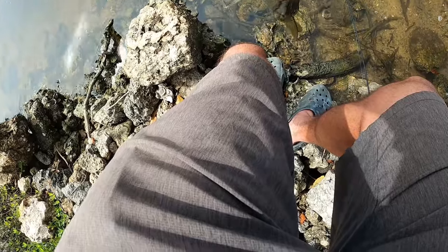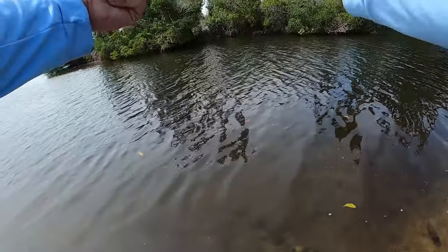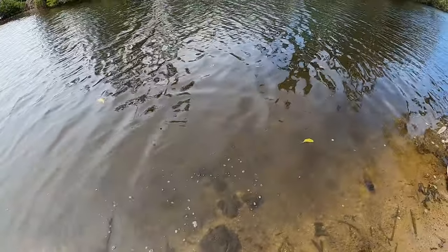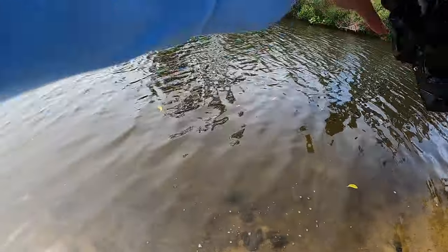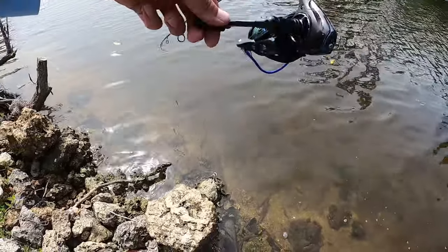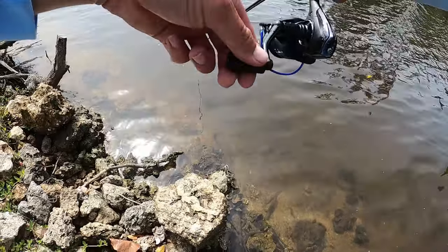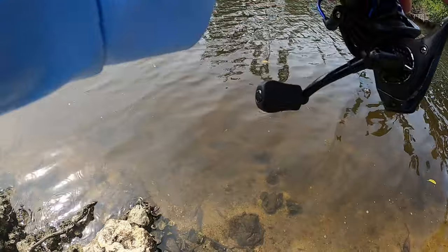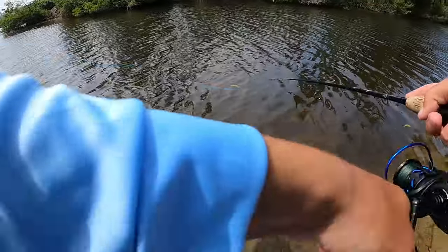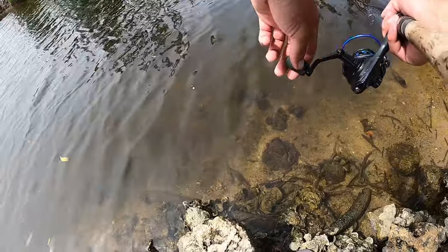Don't shake, buddy, whatever you do right now, please. Oh, that one is, oh, there we go. Yeah, man, hit it right away. Okay. I was going to say before he bit, this is the spot where I caught a couple when it was getting dark the other day. I'm trying to balance myself on these rocks. Here yesterday too, and I had a nice one follow it here.